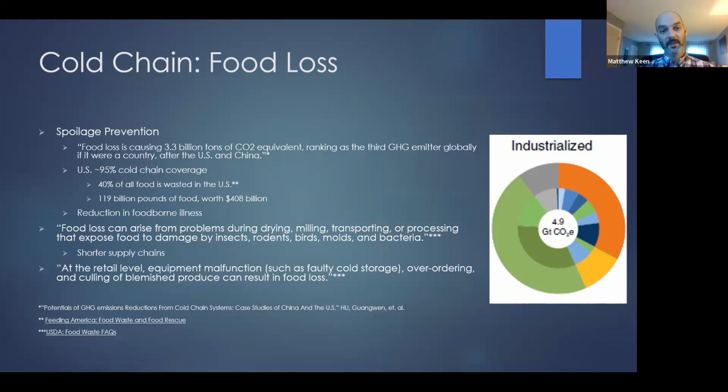Now, food waste happens at every point along the process, from growing and harvesting to transporting, storing, and the consumption process. But a number as large as 40% suggests that a more efficient storage and distribution system, like the one outlined last week, and greater cold chain coverage could help to prevent those losses.